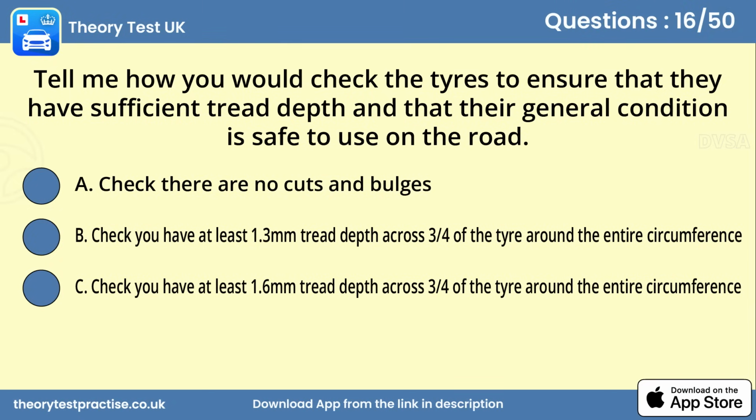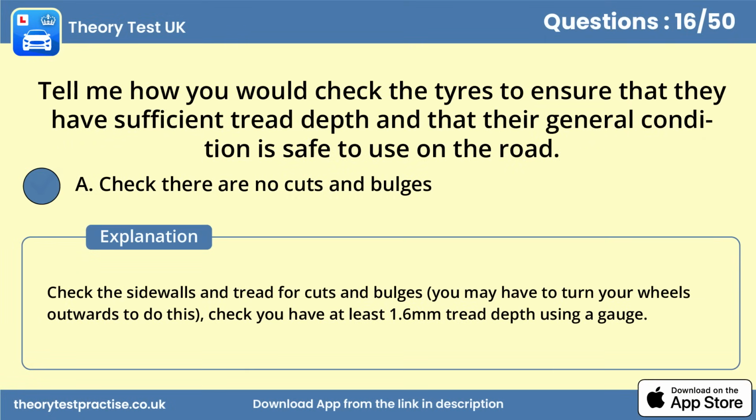Question 16. Tell me how you would check the tires to ensure that they have sufficient tread depth and that their general condition is safe to use on the road. A. Check there are no cuts and bulges. Check the sidewalls and tread for cuts and bulges. You may have to turn your wheels outwards to do this. Check you have at least 1.6 mm tread depth using a gauge.